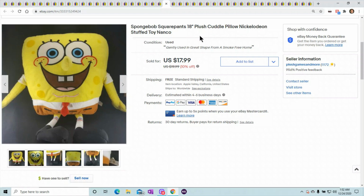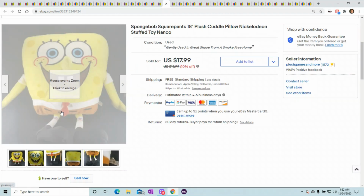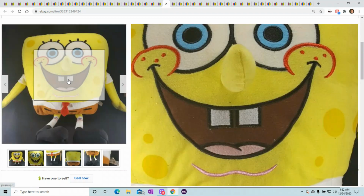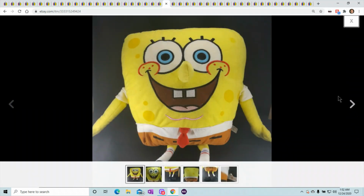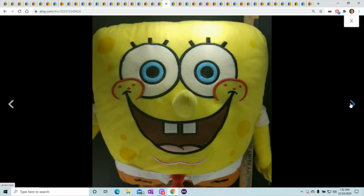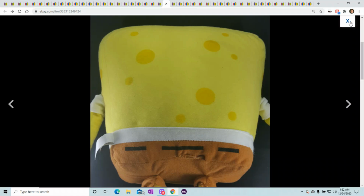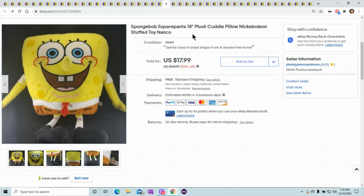SpongeBob SquarePants. I actually made a mistake with this guy. I typed in 18 inches and he was only 8. So what I did is I messaged the buyer and I told him, hey, I have another one. I sent him pictures of a new one I had. It was like 22 inches long. And I messaged him and I said, hey, would you like this one instead? Because I only have an 8-inch one. This one's only 8. I put 18.